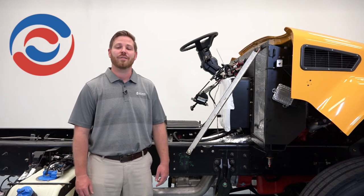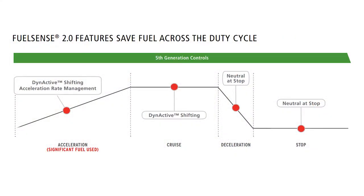For 2021, FuelSense has two independent packages. FuelSense 2.0, which offers DynActive shifting and acceleration rate management, or FuelSense Neutral at Stop.